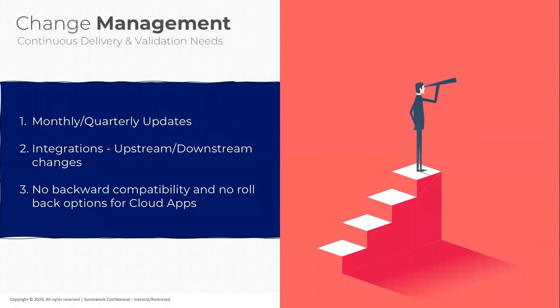So one of the main things that we have noticed with customers, especially customers who are on cloud applications, is the change management process. Since with the cloud applications, you get continuous delivery that requires you to validate things frequently. And since you don't have control on the infrastructure, on the release cycles, on what goes into a release, that requires you to plan and accept these changes, or like I said, don't do anything and hope and pray that everything works, right? Which is a risky strategy at this point, especially for cloud, because there is no backward compatibility, there are no rollback options that are provided to you.